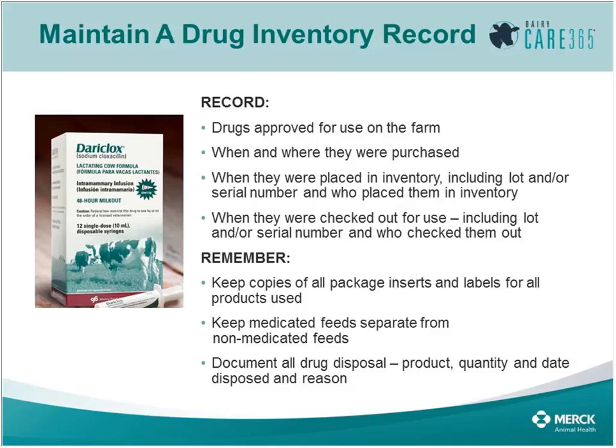Work with your veterinarian to also maintain a drug inventory record, including 1, drugs approved for use on the farm, 2, when and where they were purchased, 3, when they were placed in inventory, including lot and/or serial number and who placed them in the inventory, and number 4, when the drugs were checked out for use, including lot and/or serial number and who checked them out. Remember, keep copies of all package inserts and labels for all products used. Keep medicated feeds separate from non-medicated feeds, and document all drug disposal, the product, quantity, date disposed, and the reason for its use.